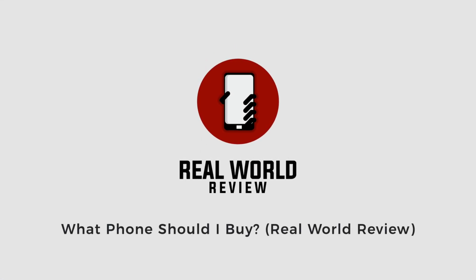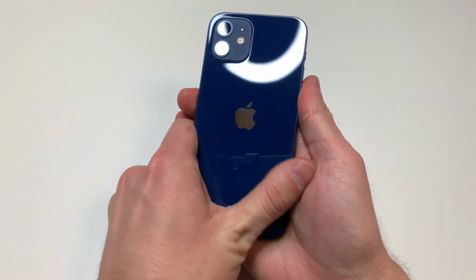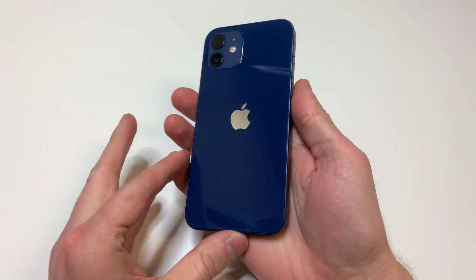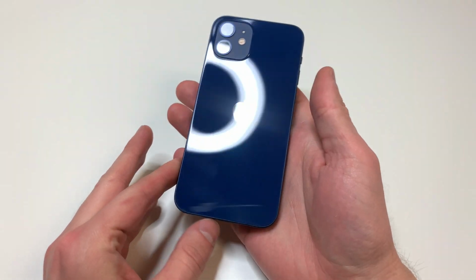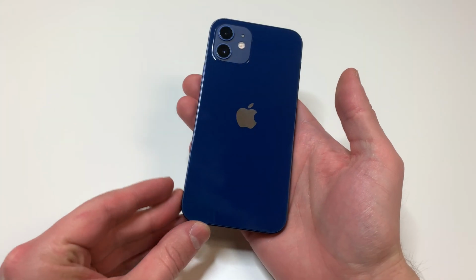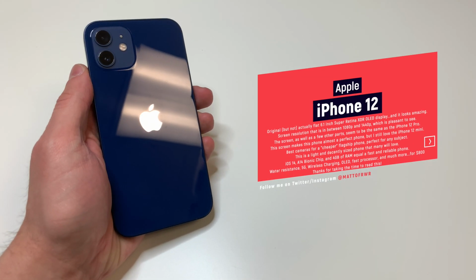This is the ultimate question. What phone should I buy in 2021? Not everyone has $1,000 to spend on a phone, but at $800 new, the iPhone 12 seems like a decent choice. But with that price aside, this is actually a really good phone compared to last year. But let's talk about it first. Should you buy the iPhone 12 in 2021?